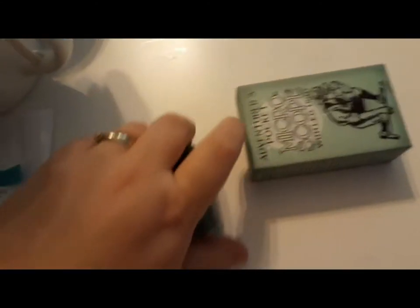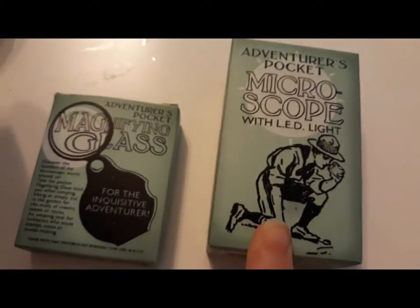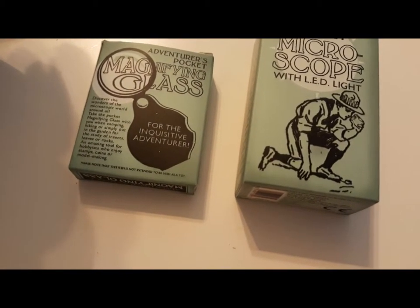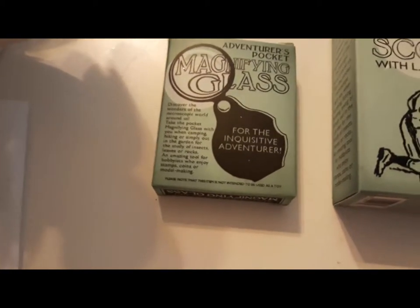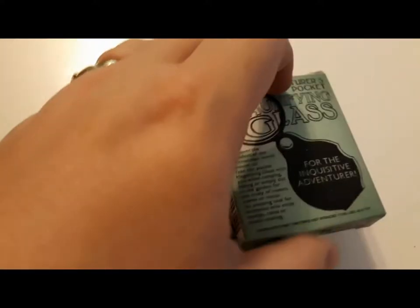My older nephew loves bugs. He loves bugs and investigating and exploring. So we got these little pocket items to go in his stocking. This little microscope with a little light on, that was $3.79, I think. Let me just double check that price for you. $3.99 it was. And the magnifying glass was $1.39. So again, not bad for little stocking fillers, and you'll get hours and hours of fun out of that.